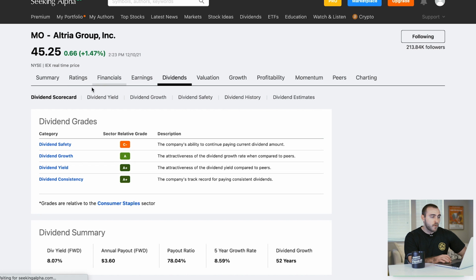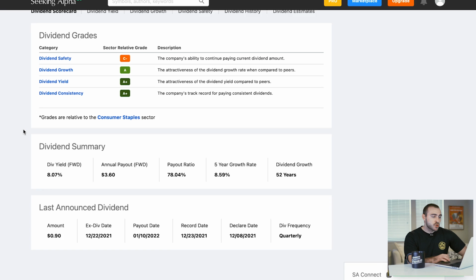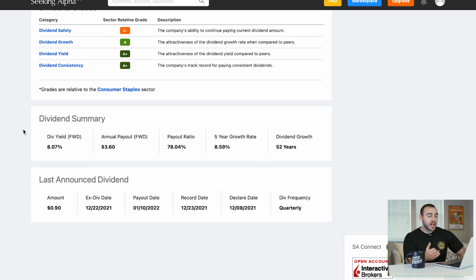And with that said, let's jump over to the dividend page real quick and take a look at Altria Group's dividend stats. So scrolling down here just a little bit, we can see that Altria Group has a forward dividend yield of a whopping 8.07%. This company is known for having such a high dividend yield, but it goes even further than that in my opinion. All across the board, the dividend stats I think look pretty good with the exception of this payout ratio, which is a little bit high, sitting at 78.04%.